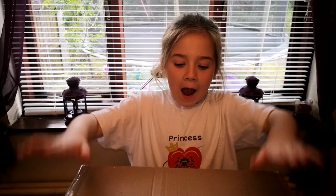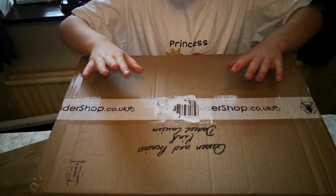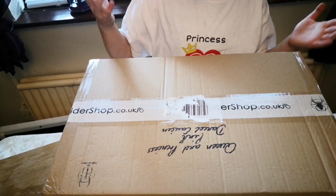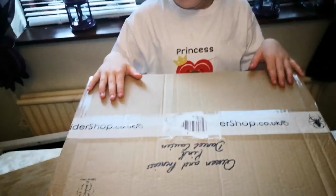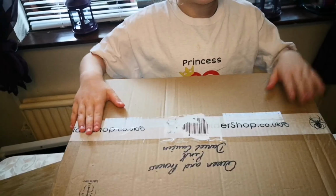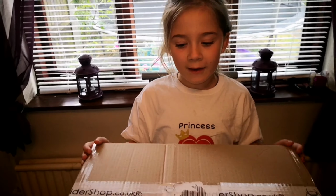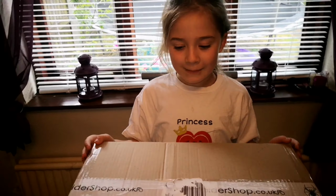I've just got home from school. I've got this package and I'm really excited to open it. It's from Kuzzen Feral Ferret. Daniel Kuzzen, it said, but it's from the Spider Shop, but it's from Kuzzen Feral Ferret. Shout out to you. I'm really excited to open it. So let's open it. I don't know what's inside though.